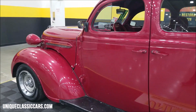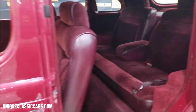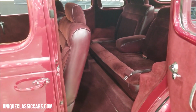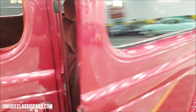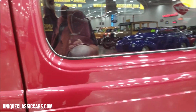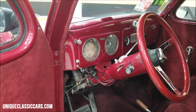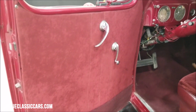All right, let's take a little peek in the back. Nice thing about this, you got family or friends want to ride with. Plenty of room in the rear of this car. As you can see, the cloth fabric still in nice shape back there. Grandkids, what have you. There are seat belts for them also. All right, let's go ahead, take a look at the front and close that rear door all the way. All right, manual windows.